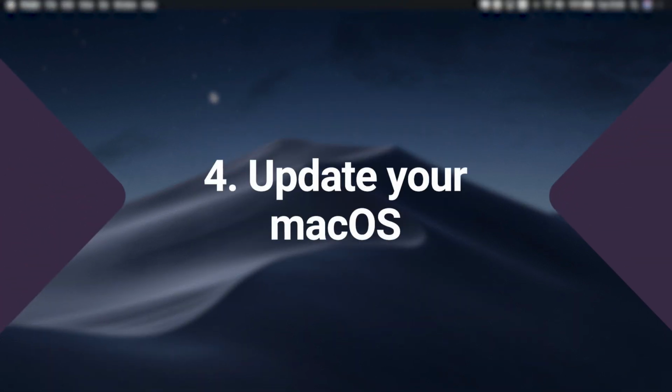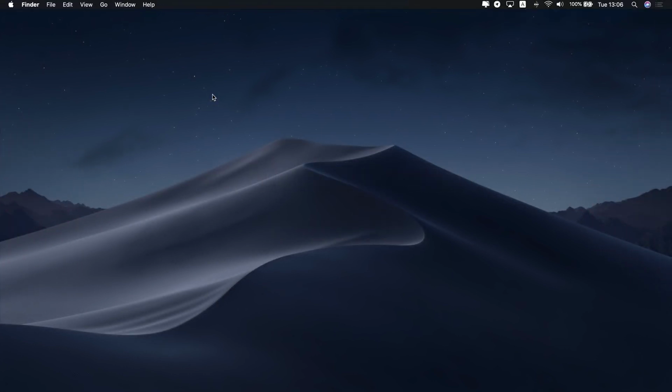Update your macOS. When you update to the latest version of macOS software, newer versions often include the latest in battery-saving technology. Every time an update happens, upgrade your Mac to the latest version and experience improved efficiencies and faster processing power. So if you haven't upgraded to the latest OS, I recommend you do it now. Make sure to back up everything first.